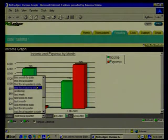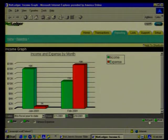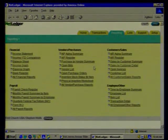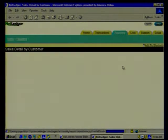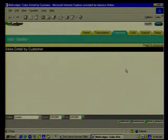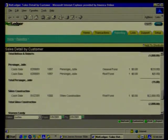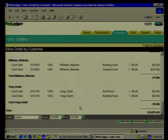the fiscal year to date. And I'll hit refresh. And I can see in here where all my income has come from. I see most of this is coming from my Sunday collections, but I have donations to a roof fund, a building fund, general fund, that sort of thing. So I get quick snapshots. If I wanted to analyze it further, there's detailed reports that I can run, again, with just the click of a button, and that will show me by individual member what they've donated if I've recorded it that way, or my total. Almost out of time, Stephen.